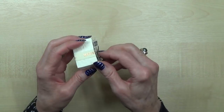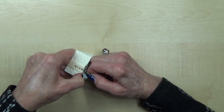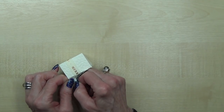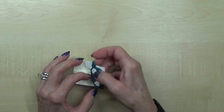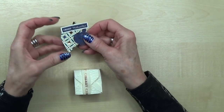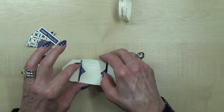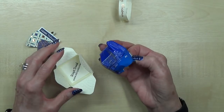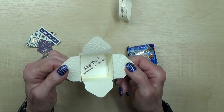But it's being held down here by dimensionals. See if I can do it without breaking it. Oh, that's one. That's two. That's three. There we go. Oh, what have we here? This has been made by Birgit David in Germany.